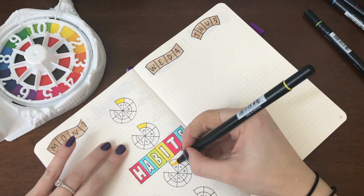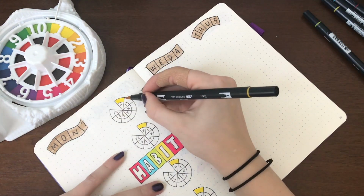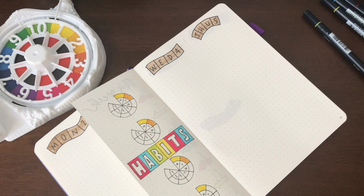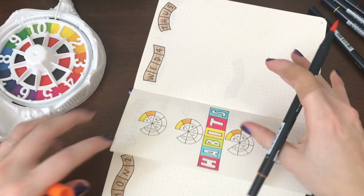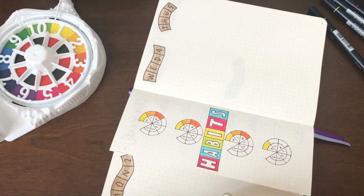So then I go through and I use the exact colors that are in the life spinner. So I did the yellow, the orange, and then for some reason I just forgot the orange down at the bottom. So I'll go back in and address that.